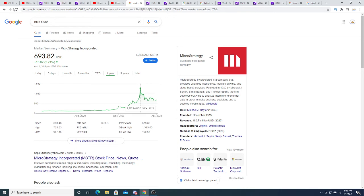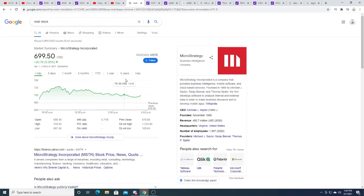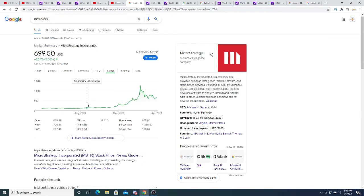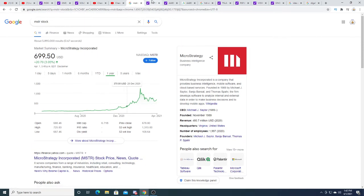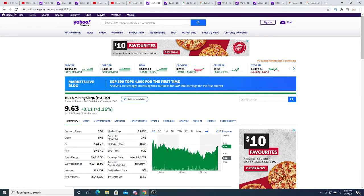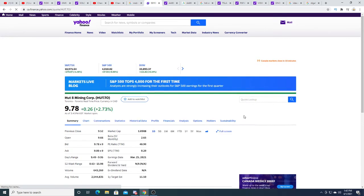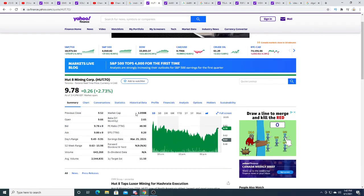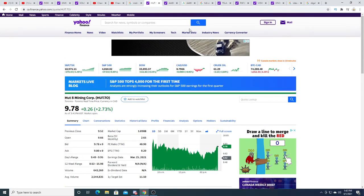MicroStrategy, this thing hit $1,000. Pulled back to around $620, $700. Could be an opportunity. Don't know at the end of the day. Hut 8, I really like their business model. I bought into their stock. And I think this is a really big winner unless Bitcoin crashes really hard.